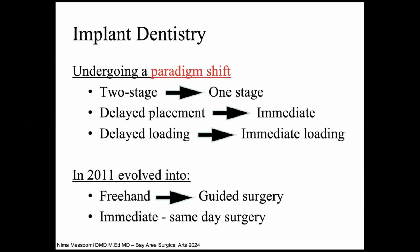But since it was invented in the late 80s and 90s, there's been a paradigm shift when it comes to implant dentistry. In the past we would do what we call two-stage. Now we're doing one stage, where the patient comes in, the tooth comes out, and the implant goes in immediately, what we call immediate implants, right? Before we were also doing delayed loading. Now we're doing immediate loading. And freehanding is really moving towards guided surgery. There's a lot of this that we've seen over the past 10, 15 years.